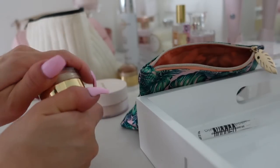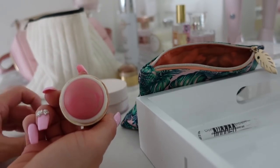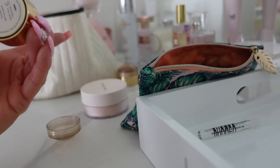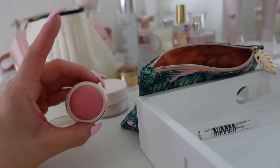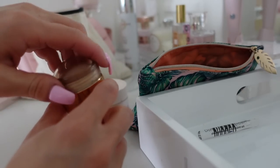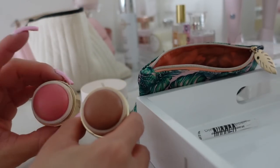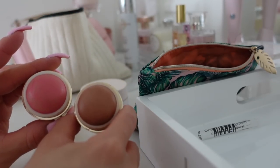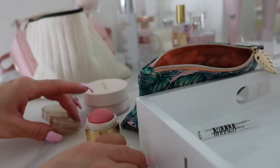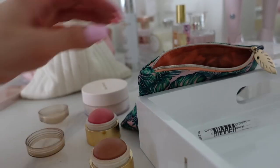The Merit blushes, these are so nice. I've been going in with this. It's really natural and great for every day. This is the color Stockholm. And it's great for the summertime. It's great for spring. And then Terracotta I've been using as a bronzer. This one here. They're creamy, but they're not oily, and they kind of have a dry finish, which I actually like. Very pigmented, so easy to apply.